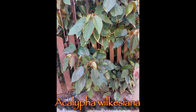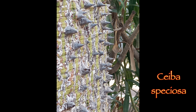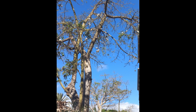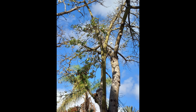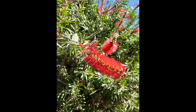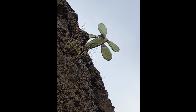To finish off, we have a few plants that we encountered planted out around San Sebastian, which included the kapok tree, a bottle brush, and date palms. Then, all too soon, it was time to get back aboard the ferry to return to Tenerife.